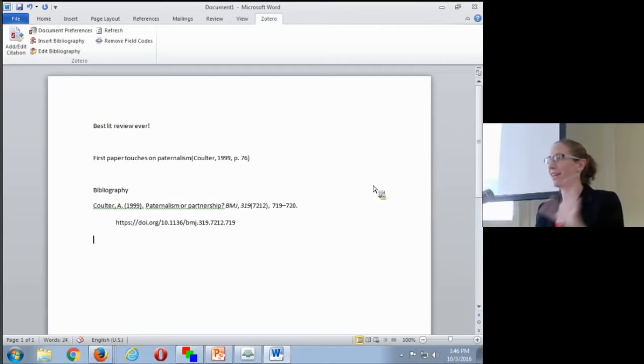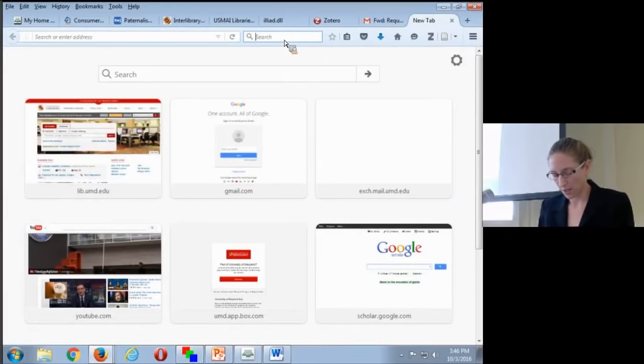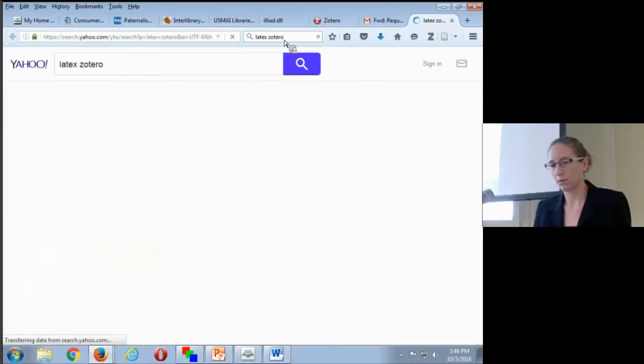And this is one of the advantages of using an open source platform that people are always adding to, is that they make accommodations for systems like LaTeX. So if you Google, I Google a lot. Librarians love Google. So, and Zotero, right. So it will explain how you can set all that stuff up.